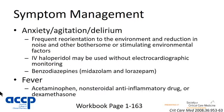Treating anxiety, agitation, and delirium, using the family who's at the bedside to keep talking to the patient, and getting rid of any extra bothersome noise or other environmental factors. In this case, IV haloperidol works very nicely in these patients, but also remembering you don't have to do routine EKG monitoring. You can just give them the IV haloperidol. And benzos are good alternatives also.